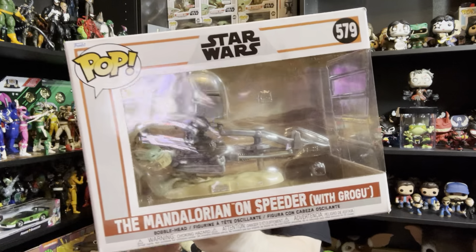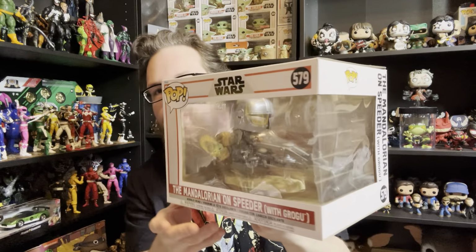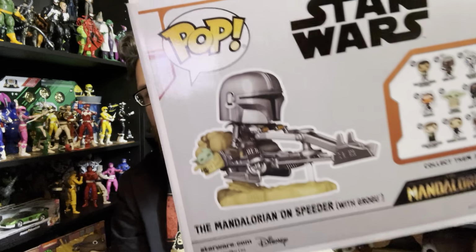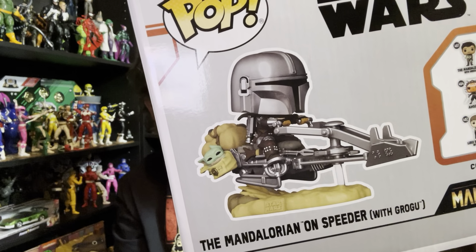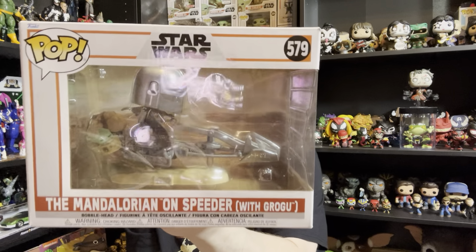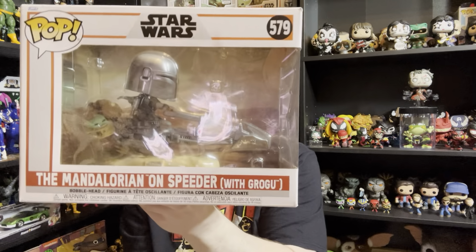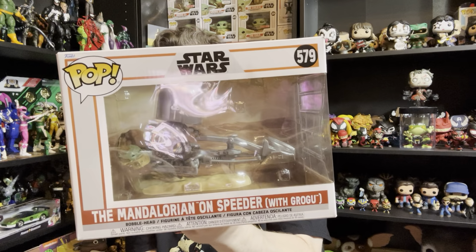And then, staying in the Star Wars, I got this probably 2 weeks ago or so. Of course, it is the Mandalorian and Grogu on the speeder bike. Again, from The Mandalorian, you can't really see it too well. But on the speeder bike from Funko. And I think technically this one is a Funko exclusive, if I'm not mistaken. They were selling it on their eBay store, not through their actual store. I think technically it is a Funko shop exclusive, but it doesn't have a sticker. Either way, I could not pass up on this.